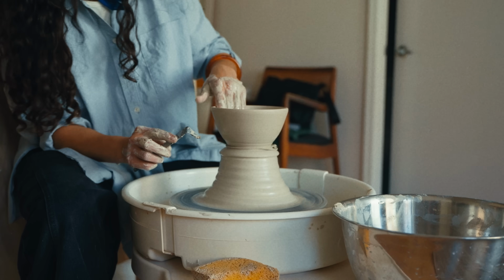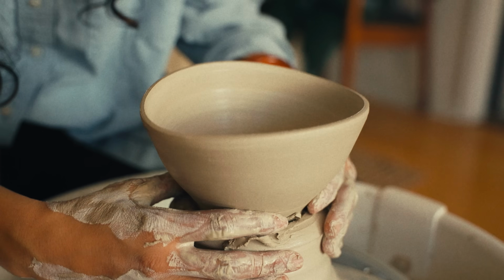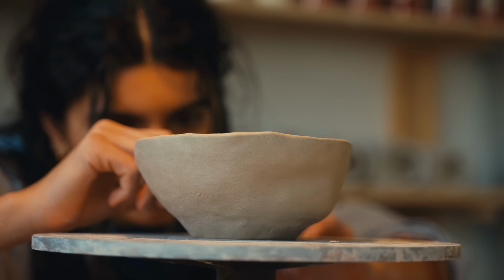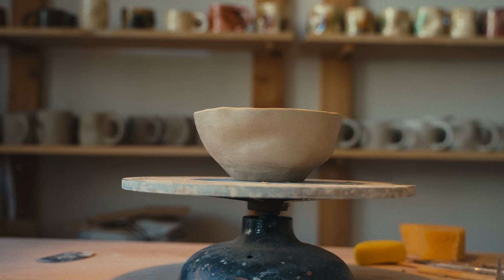Her tools were simple: a sponge, a ruler, and her hands. As I watched Taya, I began to notice how familiar she was with her tools. They were an extension not only of her, but as well as the art. And all of this got me thinking to when I was younger.